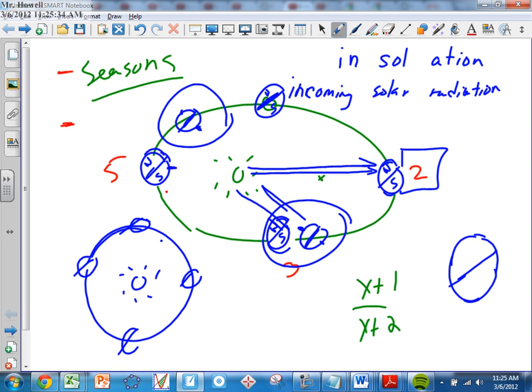Okay? You can cancel stuff if you have it like this. Like that, you can cancel the x's and you get 2/5. Because these are factors, but these are addends. That's an example of a misconception.